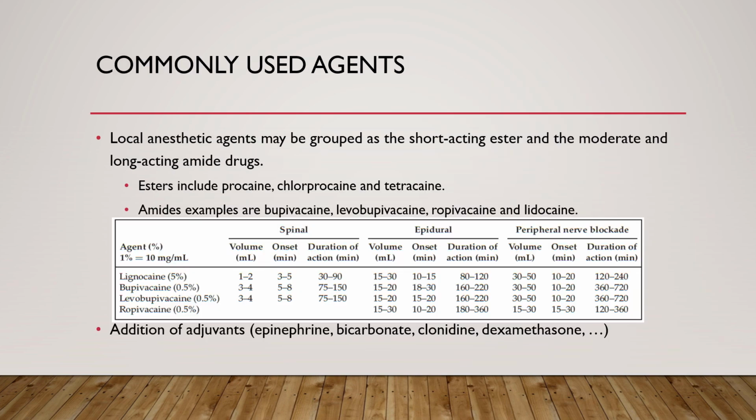The main drugs that we use for peripheral nerve blocks are local anesthetics. They typically act by penetrating the nerve structure and stabilizing the nerves so they don't depolarize with the nerve impulses, and the transmission of the nerve impulses is blocked. They're grouped either into short-acting esters or the moderate and long-acting amide local anesthetics. Some examples of esters, as you can see, are procaine, chloroprocaine, and tetracaine. And really, chloroprocaine is the most commonly used ester.